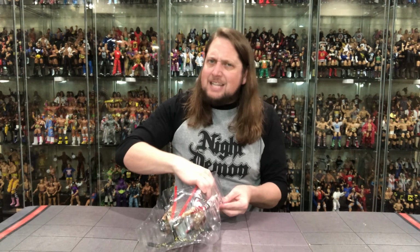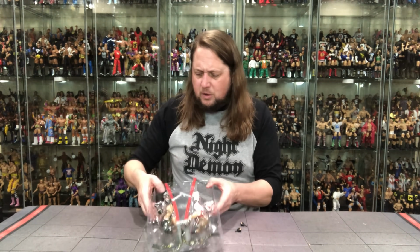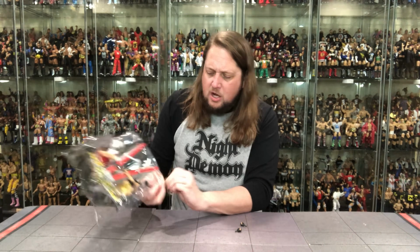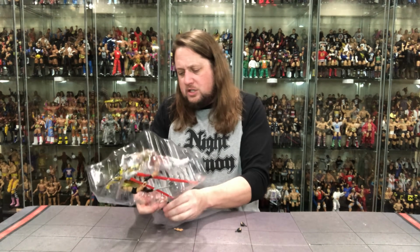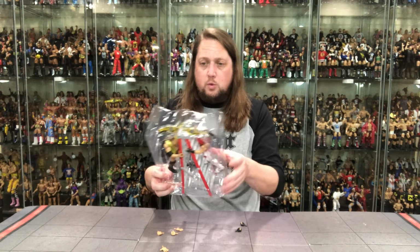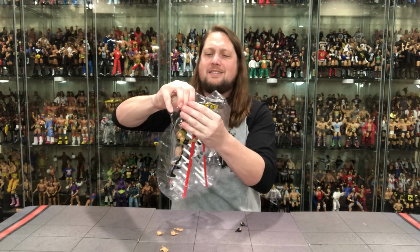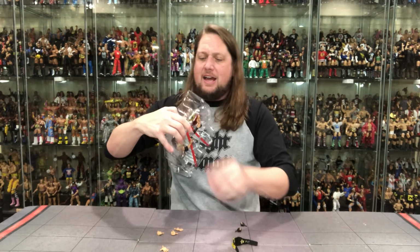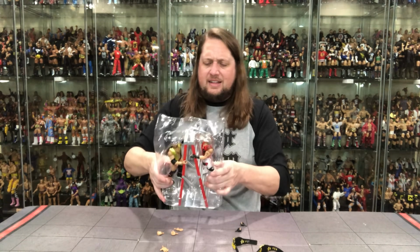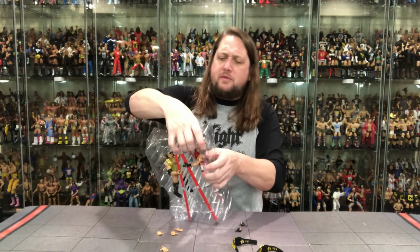And there's not a ton of accessories. This isn't one of those sets where you get a million different hands and things like that. We got four hands for Razor Ramon, which is kind of nice. And we got two for Shawn. And then, of course, the hands that are on them as well. We do get the two Intercontinental title belts. Of course, you got to have that. You got to have two Intercontinental title belts for these guys here. And then, of course, the ladder. It's been a while since we've got a ladder.